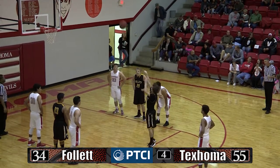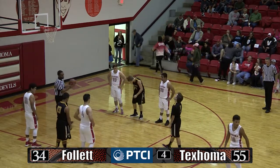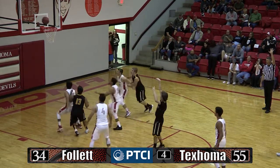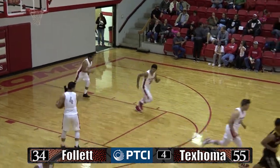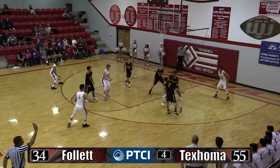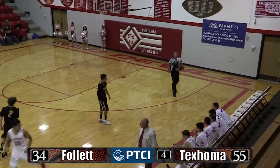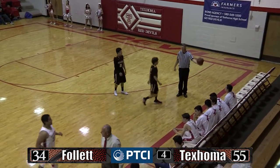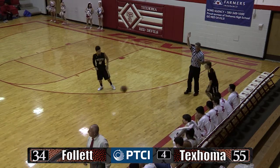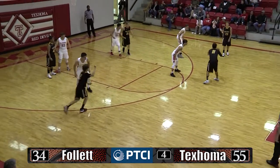Second foul on Damian Martinez, team second. First free throw, no good. Second one, no good as well. Rebounded by Armando Martinez. Gideon with the drive, he's gonna be called for the travel. Just over 7 minutes left to play in this one.